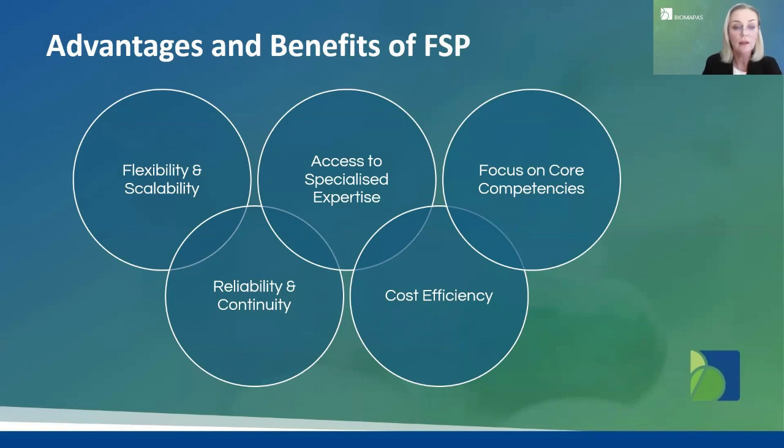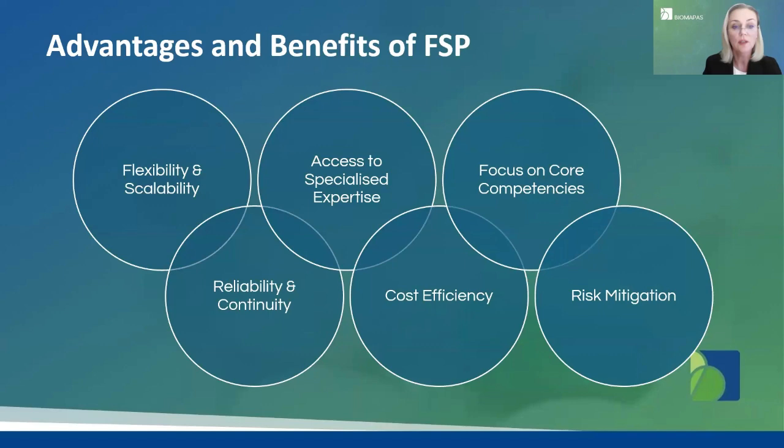And the last one, but also very important, is risk mitigation. FSP models can help mitigate risks associated with resource constraints, talent shortages, regulatory compliance, and project delays, as the FSP provider takes responsibility for delivering defined outcomes and meeting performance metrics.